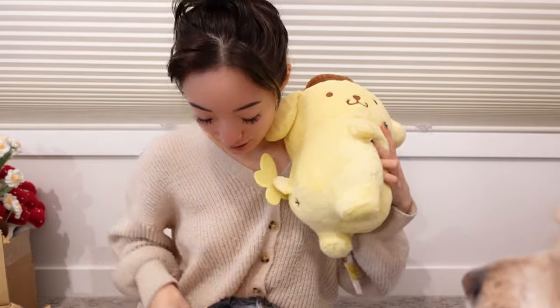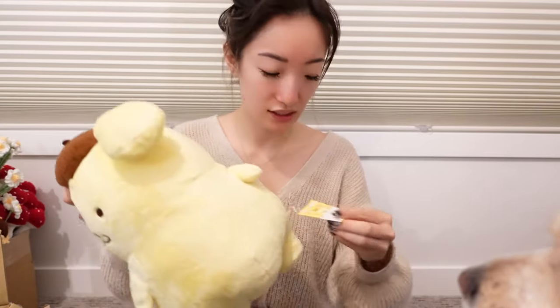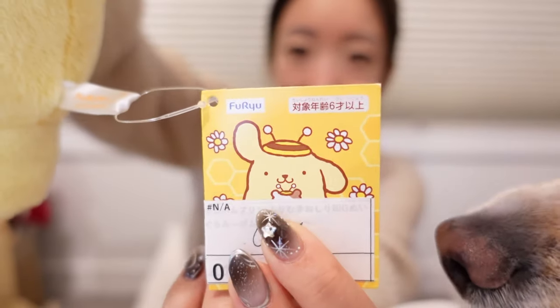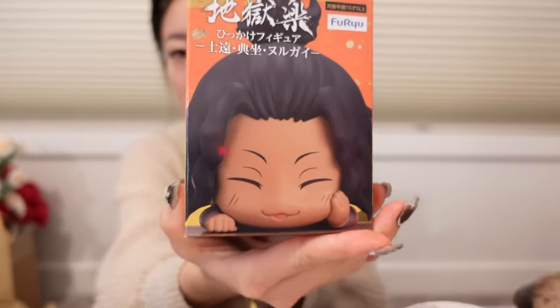But yeah, this was also like the same cost as this, but this was a slightly more difficult game. Like, the price to play the crane was the same for these two. But this is so much bigger. It's so much value. I love it. Where's his tag? Look at that. It's him as a bee and him as a pudding. Anyway, I'm obsessed. This guy.